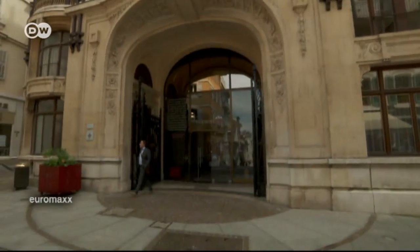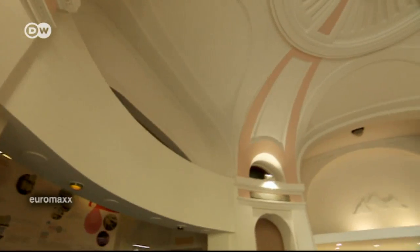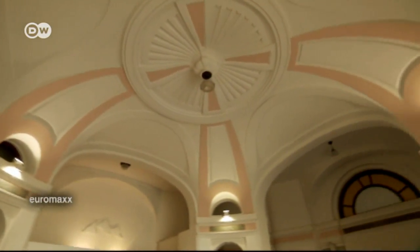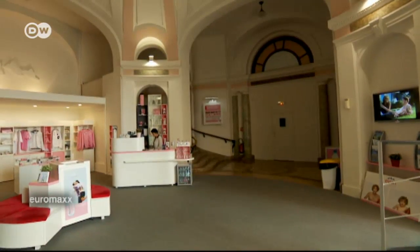1905 saw the creation of this Art Nouveau drinking hall. High society from all over the world would come here just to drink Évian. The mineral water has been a gift to the town. Part of the income from the water goes to the city authorities because the Cachat Spring is leased out to the Évian Water Company.